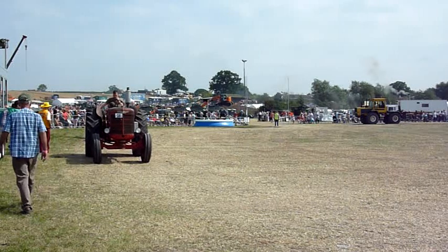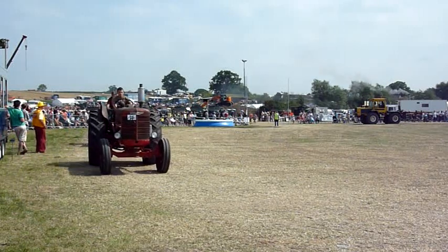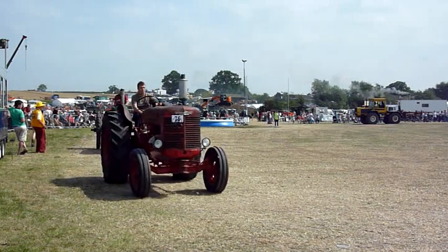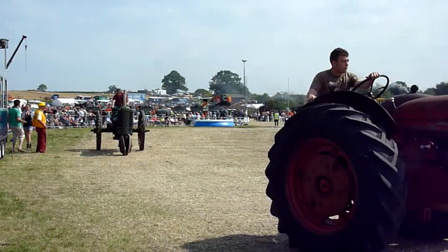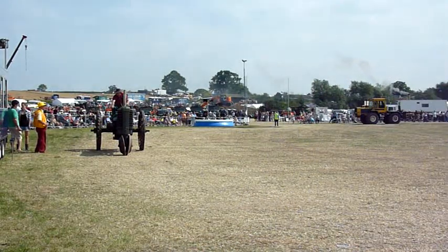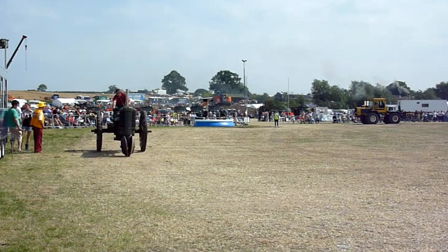And looks like the last one we've got today is a John Deere H, with apron wheels, very light wheels on the back, but a roadblock tractor. Anyway, thank you very much for bringing this up. Okay, that's the end of the tractor parade for today.